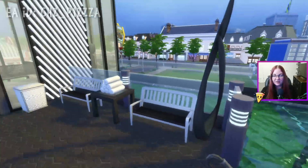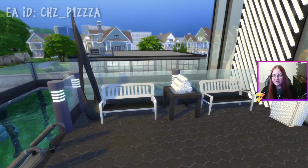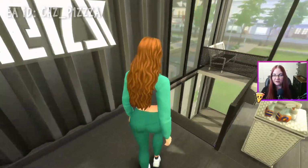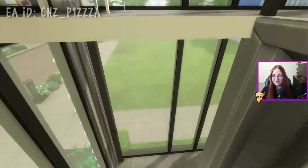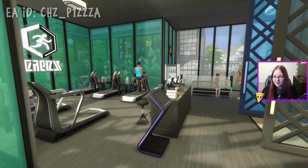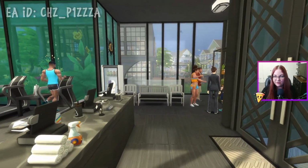Out here, like I said, this is the little area to swim laps. That way they're not just awkwardly swimming in a circle. They're at least swimming kind of in a lap formation. Then you come back around.